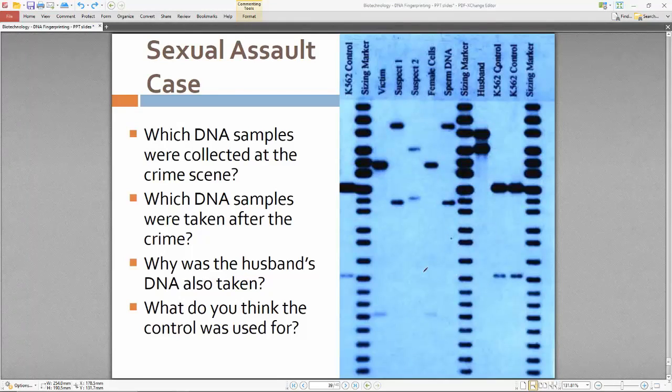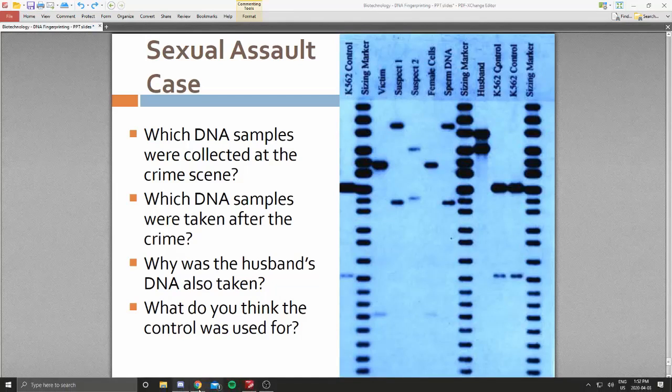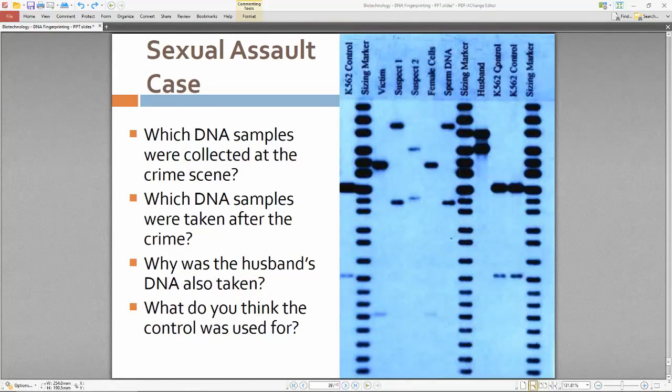Do you guys have... Oh, I'm not gonna scroll through that. Do you guys... Oh, yep, go ahead, Nathan. What was the control used for? Oh, okay. Let's see. Sizing marker, K562 control. I can tell you what the sizing marker is used for, but I wonder... that's a good question. Give me a second.